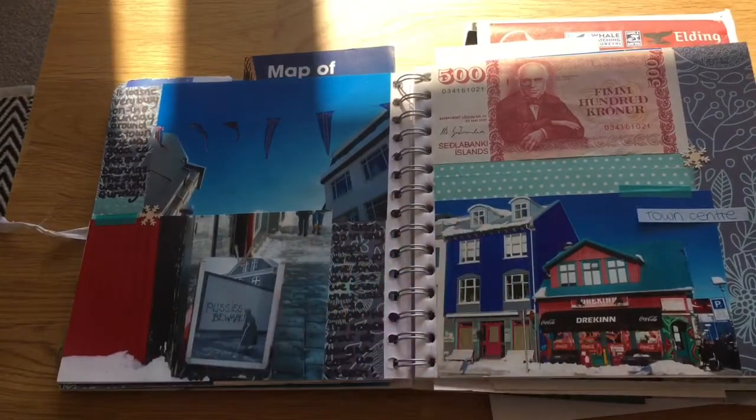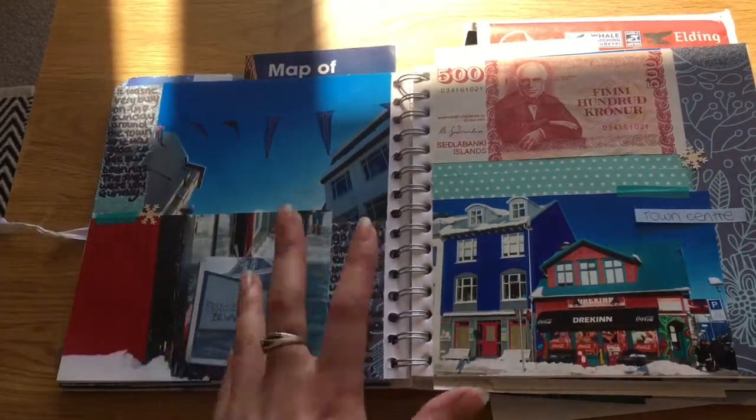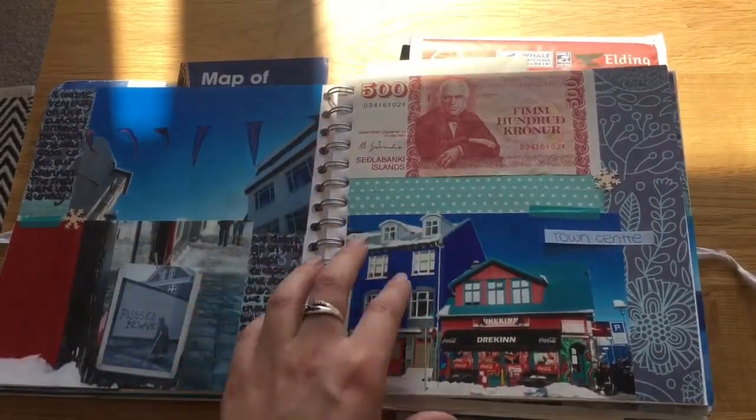And it's just some more pictures of the town. It was quite quirky actually, but it was very expensive. And this is just a 500 krona note that's stuck in.